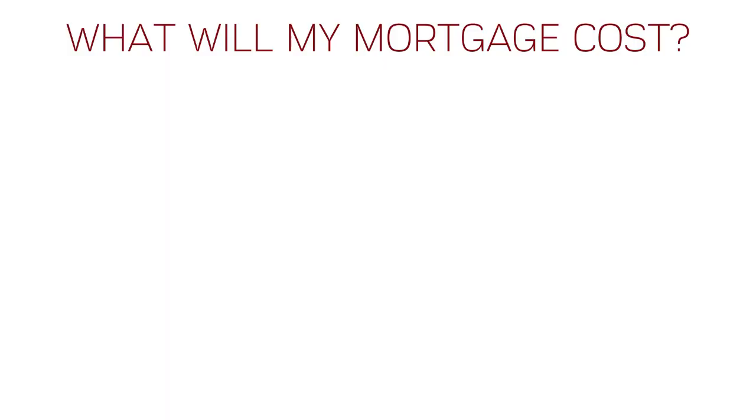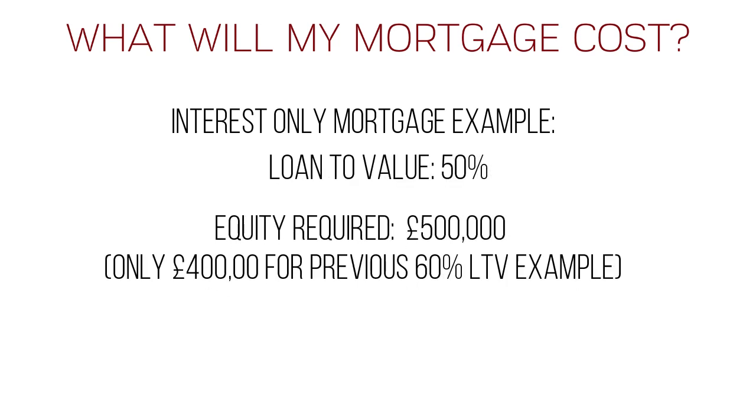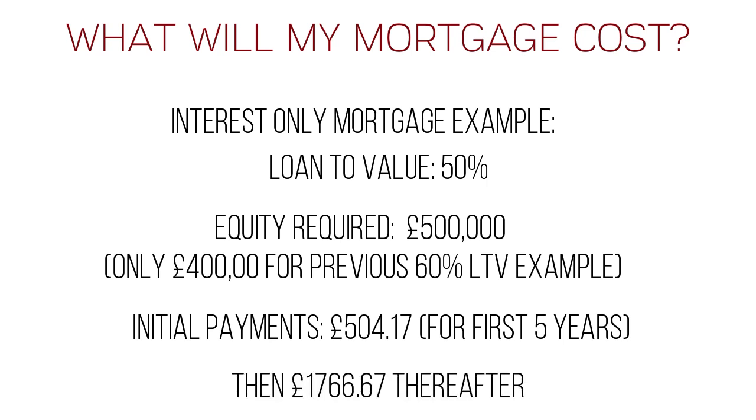But say you wanted an interest-only mortgage, then in that situation, that same bank might reduce your loan to value down to 50%. So that means instead of you having to have equity in the 60% loan to value situation of £400,000, if you were doing interest only, you would now have to have equity of £500,000 to bring to the table at the start of the mortgage or the purchase. But your initial period payment would only be £504 per month for the first 5 years, and then increasing to £1,766 per month thereafter.